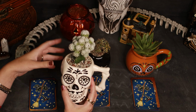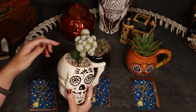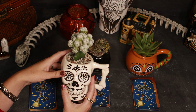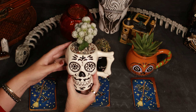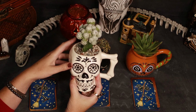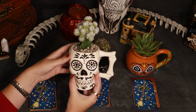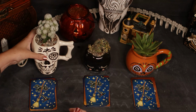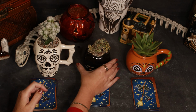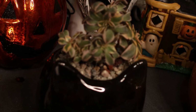They do this a lot with a different type of cactus that doesn't have chlorophyll, so then this bottom cactus will produce chlorophyll for the whole plant. This Thimble cactus, though, can be on its own. So the reason I chose it for this sugar skull was because it's kind of like a Franken cactus. And then also the Thimble cactus kind of looks like a brain. So it's kind of like a brain on a stick, and I thought that would be fun for this sugar skull mug. Our second option here is this cute little black cat planter.